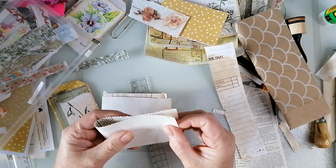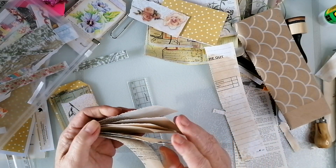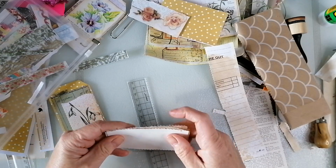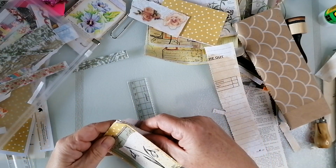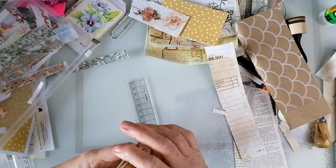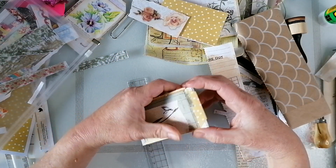So another bit of this. 1, 2, 3, 4. Yeah, I think that'll do. As I say, I don't want them being too bulky. I actually don't mind that they hang out the bottom either. Quite like that look.